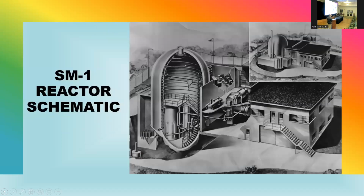The SM-1 reactor cutaway looks something like this, and it's important to notice here that the containment tank is designed to maintain all of the energy from the maximum credible accident. This would be the pressure vessel in which the reactor core would be sitting in the bottom. This is a steam generator, and there's a couple pumps in there and a pressurizer.